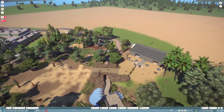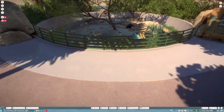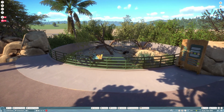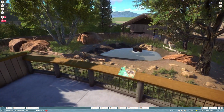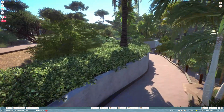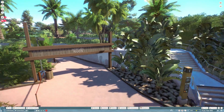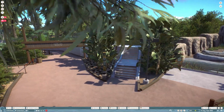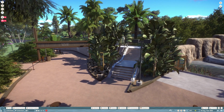Oh, I have the meerkat and warthog over here. Here's a meerkat habitat. And then we've got warthogs over here. And this leads back down to the bottom of these stairs here. Trying to make sure everything is accessible as well. So if there are stairs that lead somewhere in this park, in this zoo, there is also a ramp that leads to that same location somehow.